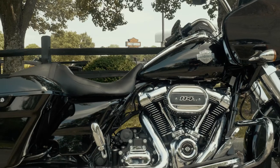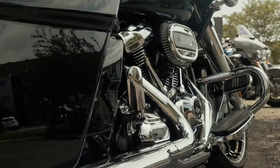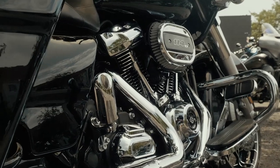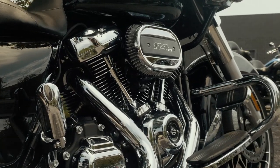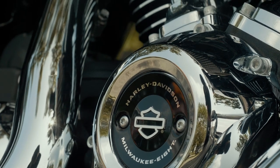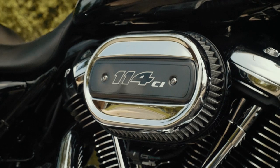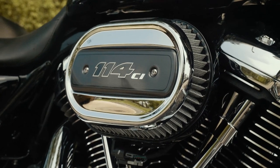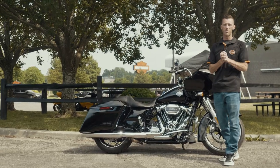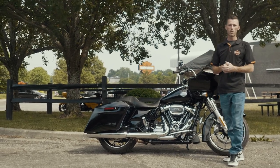Guys, the cool thing about these touring bikes, especially the special models, always gonna get your 114 with the 6-speed transmission, puts down plenty of power. All you guys know that are watching these videos, I ride the 114 Lowrider S, and it's a great motor. Big fan. I've sold hundreds of these things, and next to no issues. And obviously any issues you would have would be covered under a factory warranty if you do purchase a new motorcycle.